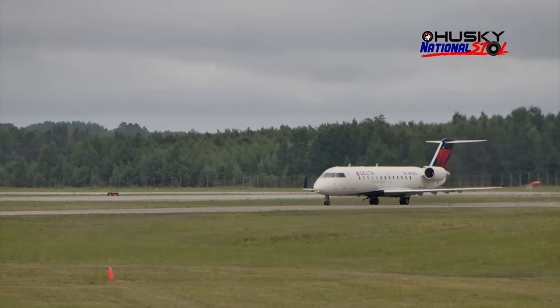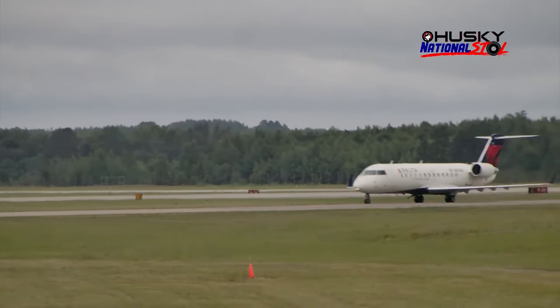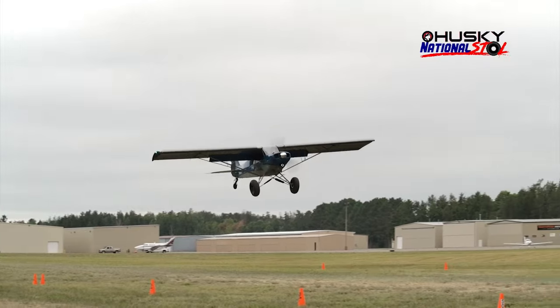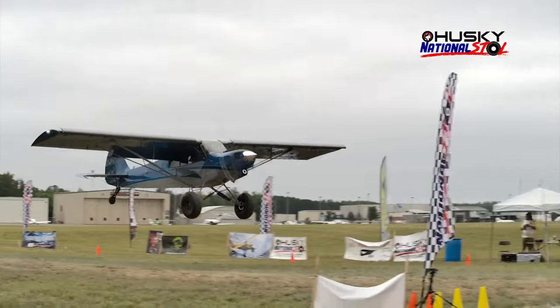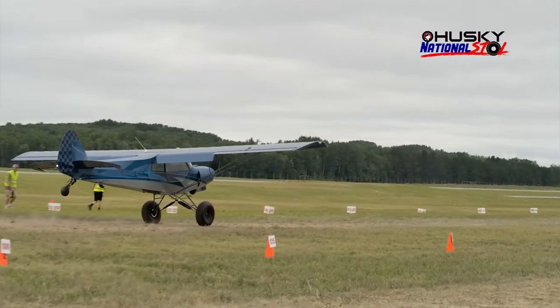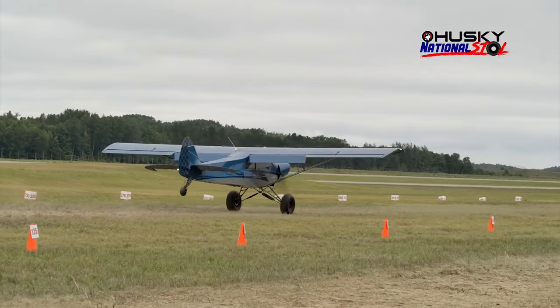All right, Brian Steck is bringing the American legend, mother of all Cubs, back in. Big, huge flaps on that airplane. Beautiful. The leading edge slats used it all to save it. Smoothly rolled it on. It cost him a little bit of distance.